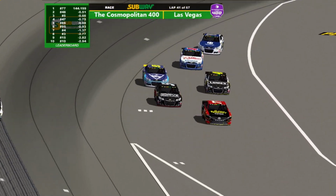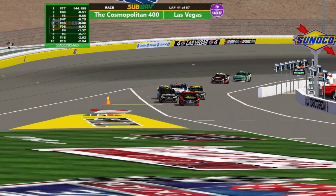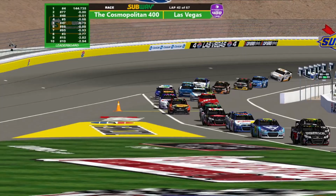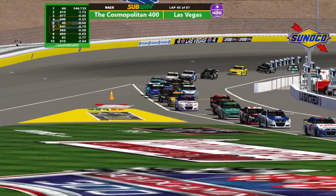Here we go, group number 2. Beal did not do what we just saw. It looks like he doesn't. Yeah, and almost the whole field coming in this time by. A bunch of cars pitting this time by.